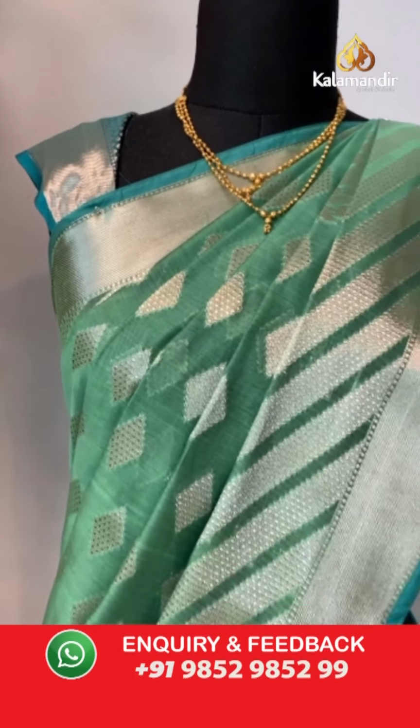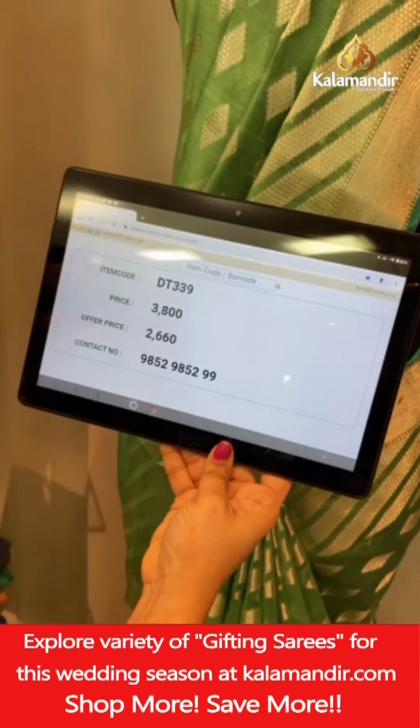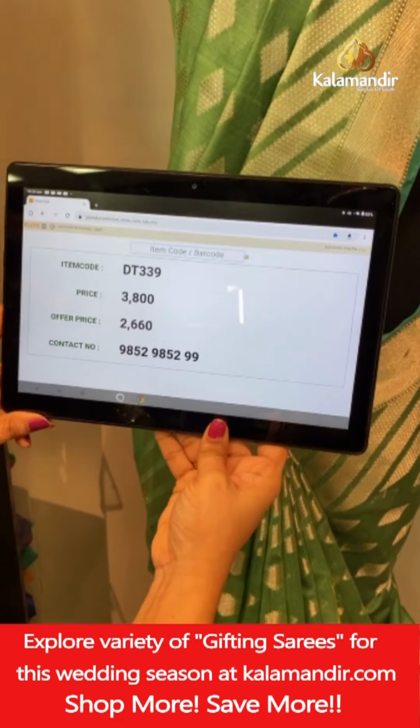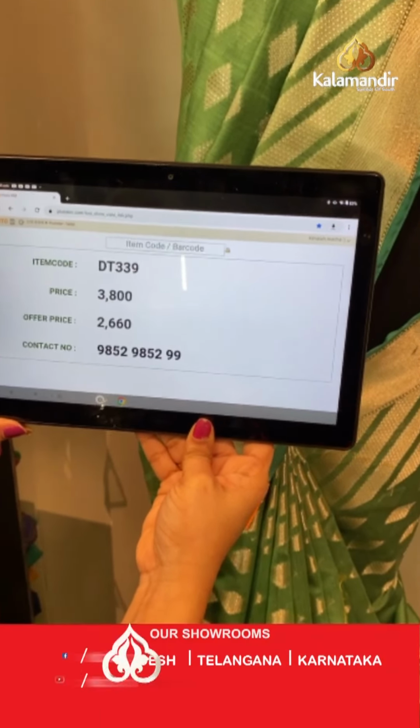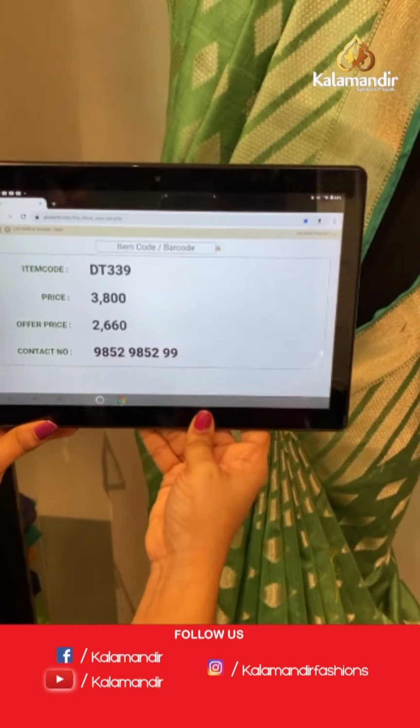To know more about this beautiful saree, saree code DT339, actual price 3800. Offer price is 2660 rupees only. To place an order for this saree, just take a screenshot along with the code and share it on our WhatsApp number 9852985299.